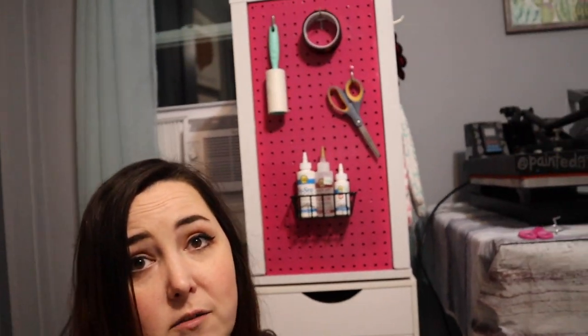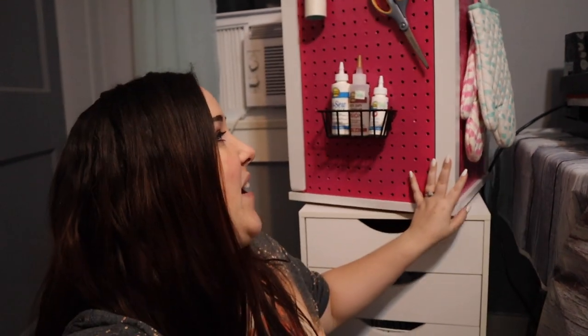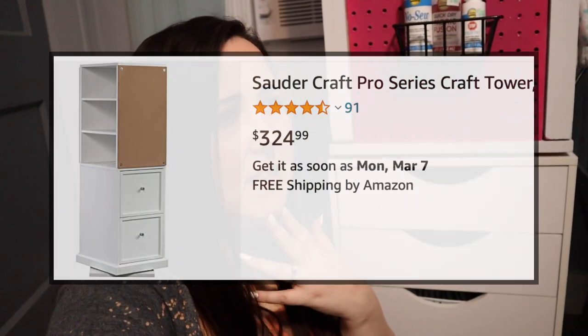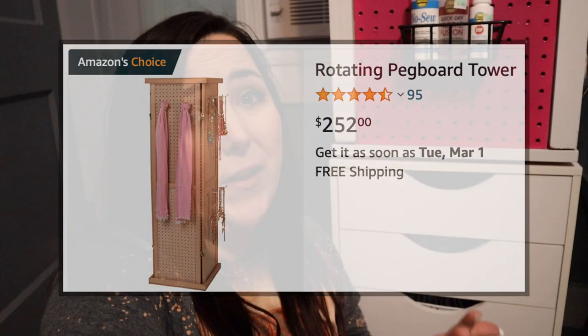I love how my little rotating crafting tower turned out. And this definitely beats paying $350 for the ones that you see on Amazon. I think I may have seen some that may have been a tiny bit cheaper, but roughly they are all about that price. So because I got this for free and I got these drawers for $70 and it really wasn't too hard of a project, you could not beat this and I just couldn't be happier with it.